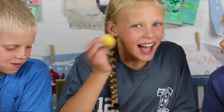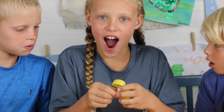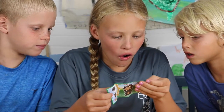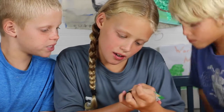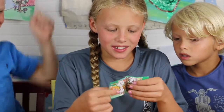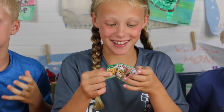It's yellow this time! I can still hear it! It's kind of yellow. Oh my gosh! Is that a monkey? I think this is a monkey. Wait, let me see. It's a monkey! Turn it around. Oh, I got a monkey! No, is that the dog or the monkey? It's a doggy. These are dog ones! Oh my gosh, I got a dog! If I get a dog one, I'm gonna be so happy.